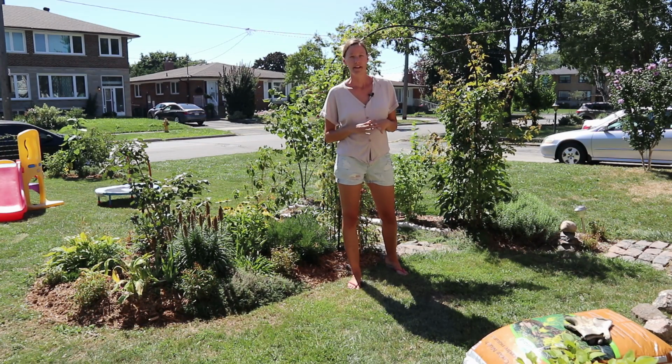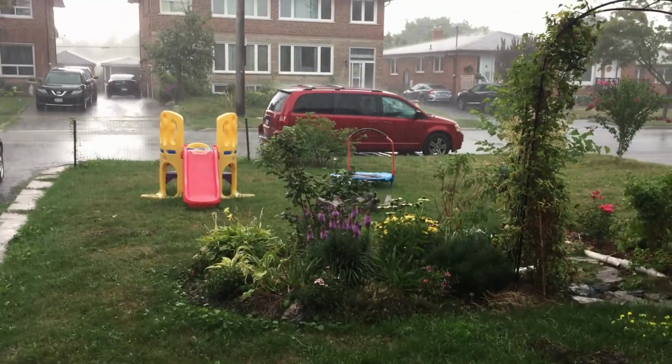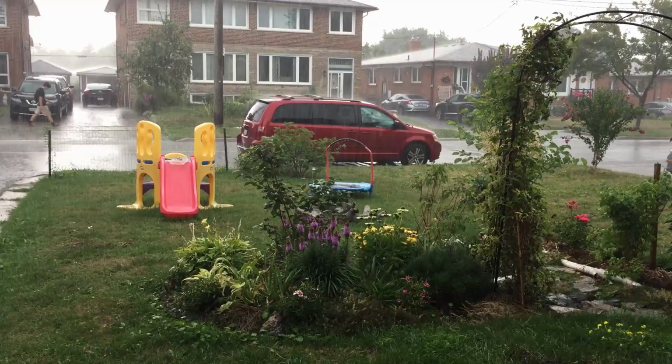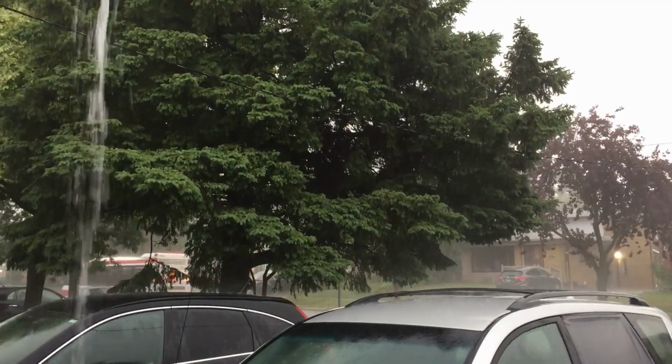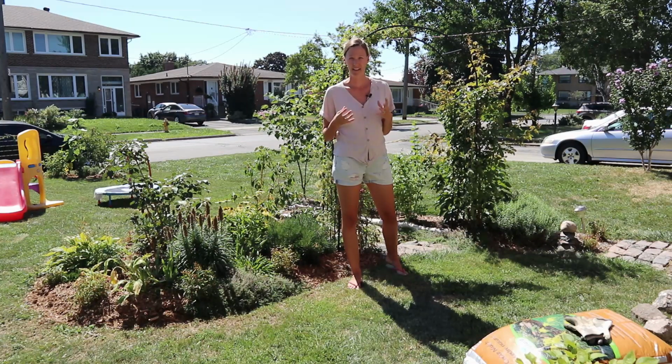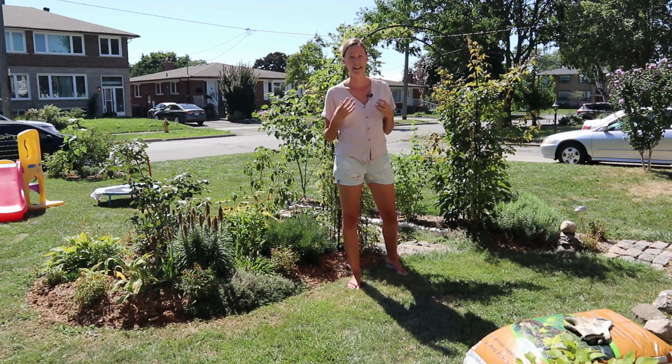Now in southern Ontario, August tends to bring some pretty wicked weather. We have a lot of crazy and beautiful thunderstorms, so we get some really interesting skies, some high winds, sometimes we get hail, we get a lot of sporadic weather. So one minute it's beautiful and sunshine, and the next minute it's raining and pouring.